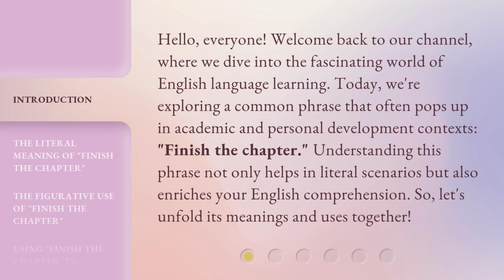Today, we're exploring a common phrase that often pops up in academic and personal development contexts. Finish the chapter. Understanding this phrase not only helps in literal scenarios but also enriches your English comprehension. So, let's unfold its meanings and uses together.